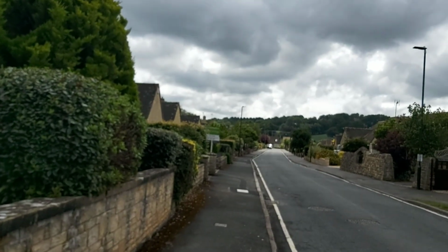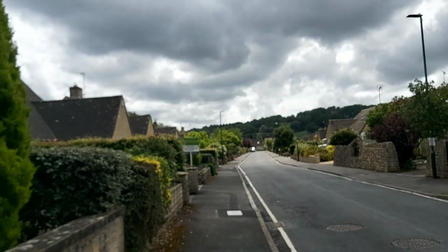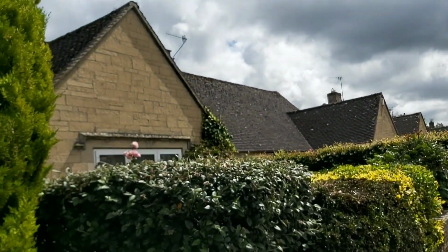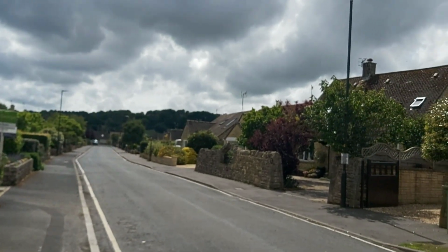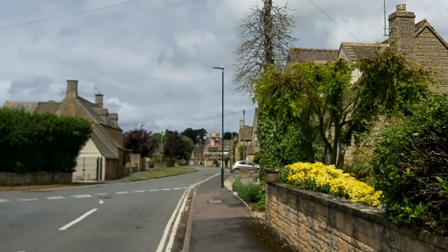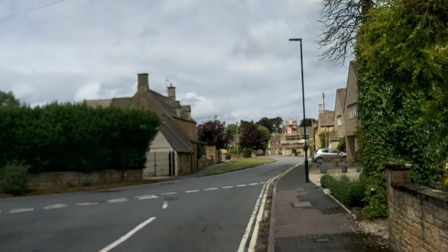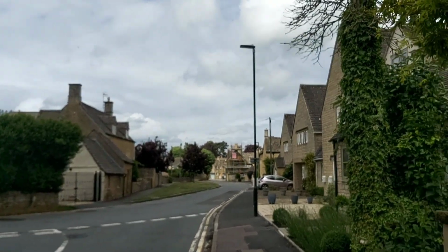So you can see here how the houses and the roads are looking. It looks so lovely and so summery and so beautiful and so colorful. You can see over here. And I really love to move around over here because it's so quiet and so lovely. People around here as well, they're so friendly.